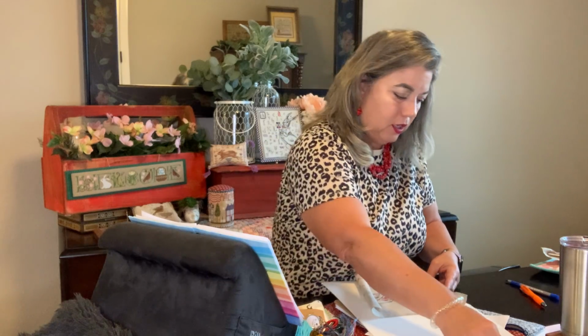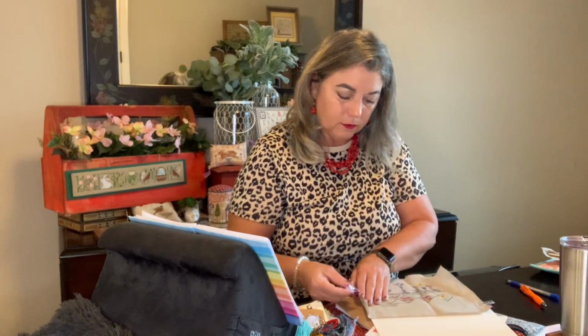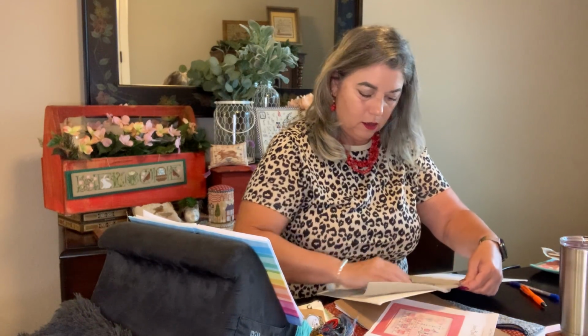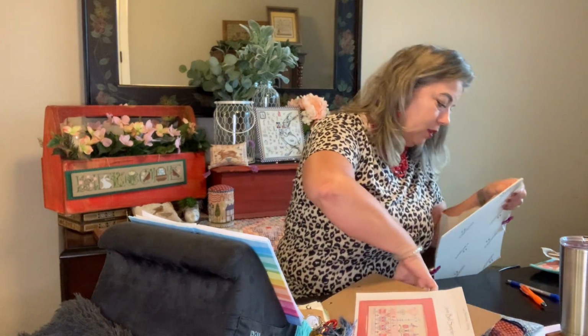And I was stitching on it the other night and just stopped, so you can see where my needle is still in here. It was bedtime. There's my little Clippy.